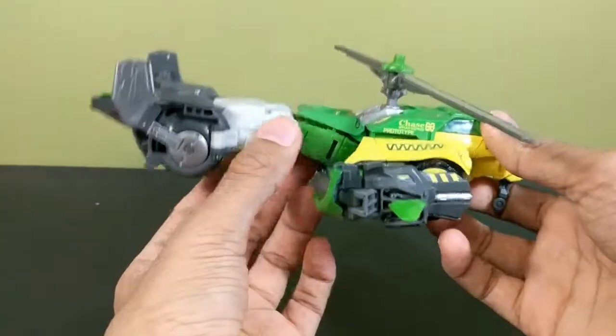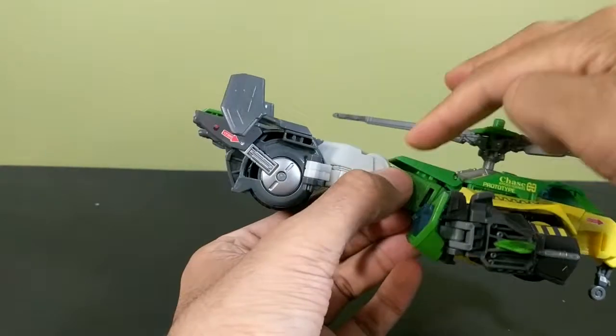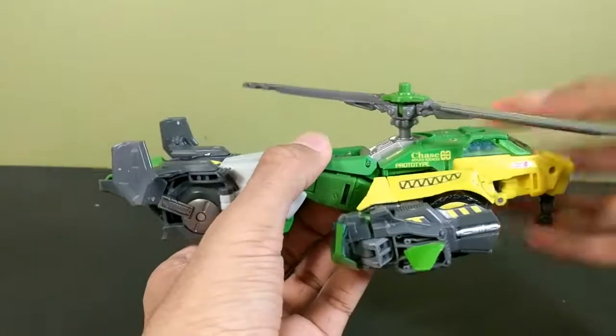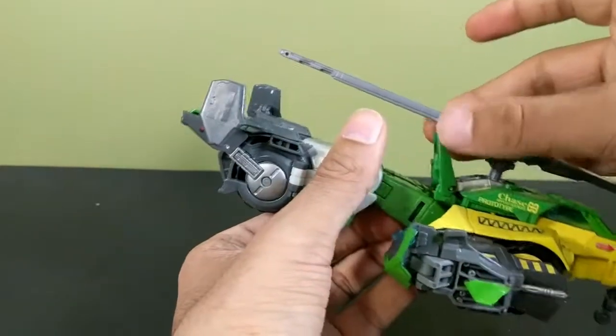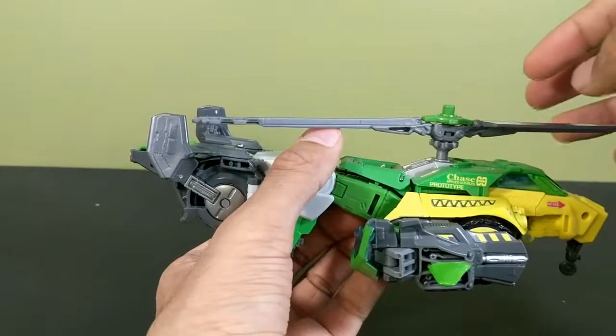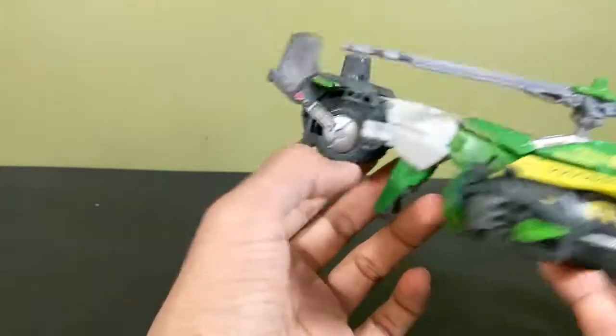So, taking a quick look here, I have a gripe with this panel. I wish it was on a double hinge so that it could tab into here better, because if it was on a hinge and a hinge, you could orient it properly where it goes in. This is on a single hinge, so it never goes into these tabs at all. It's kind of annoying. But other than that, really, the helicopter mode is fine.